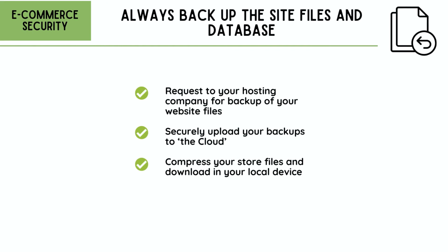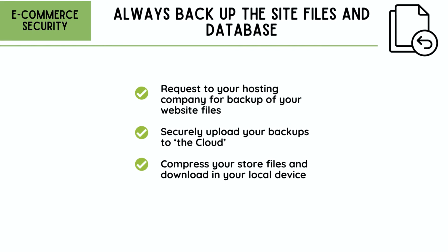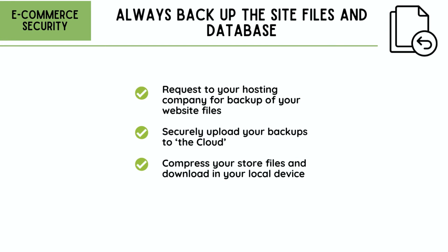There are several online services that can be ordered to perform regular backups of your website files and database. These services can usually be configured to run several times per day if required. Most online backup solutions will also securely upload your backups to the cloud, online storage. Another option is to compress your store files and download it in your device.